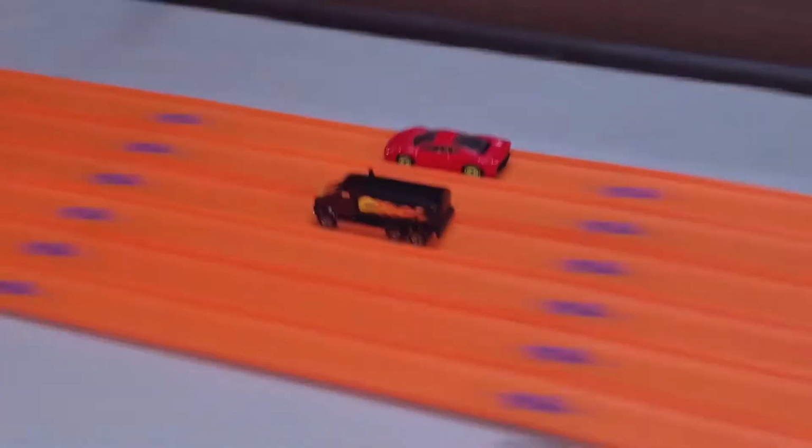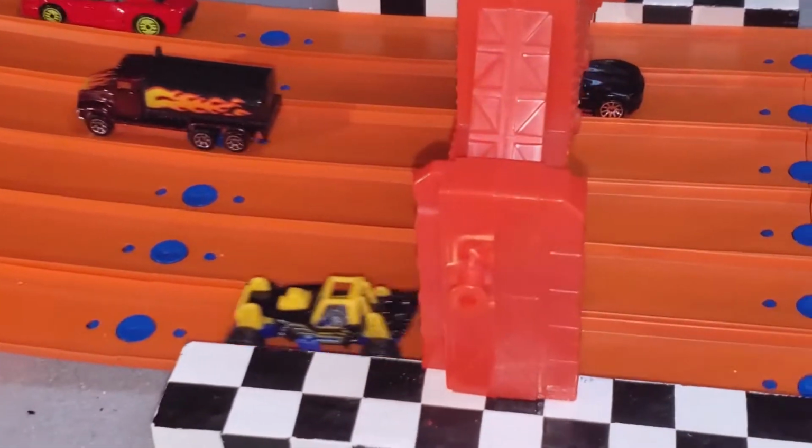Oh, Jaguar! Look at that tanker truck! Wow! Winner! Lane 4! It was the tanker.